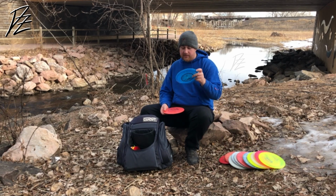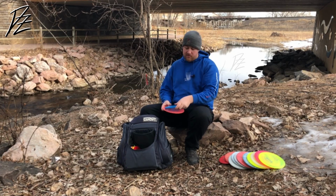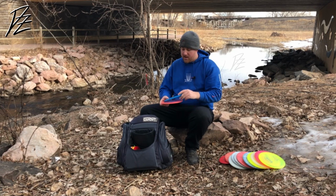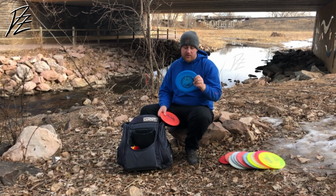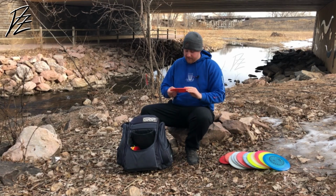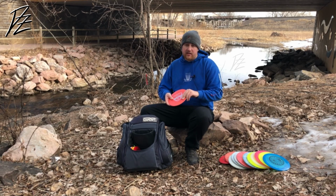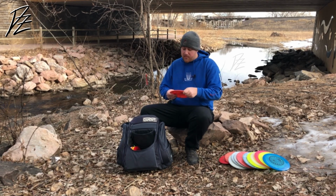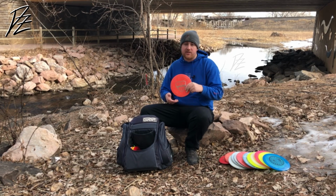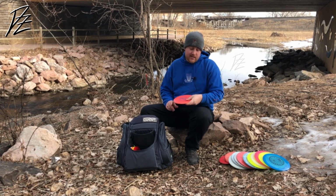River, same thing. I can have it pop up, stay straight. It has a little bit more fade than the Leopard 3 does, but the River so far that I've been trying out has been great. I love it. And then that Convict that I'm going back to also flies a little bit less understable, so it's more overstable, but so far I love it. Great shots with it. I've been throwing this one more than the River, so that's the Convict.